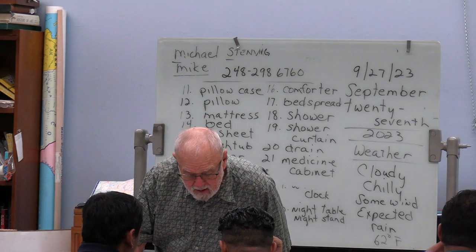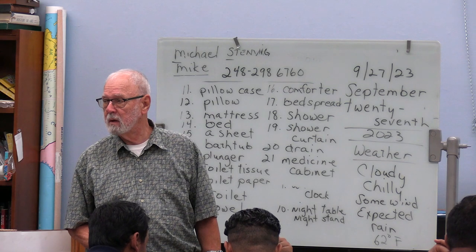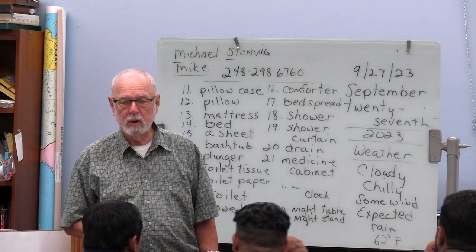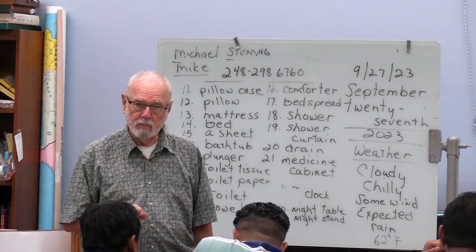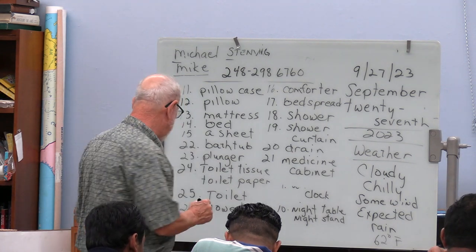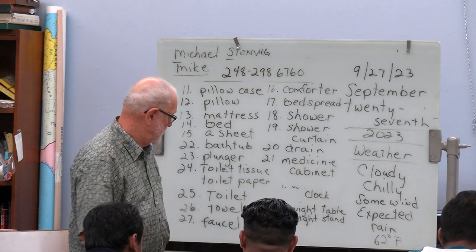Number 27. Faucet. What is the faucet? It's where the water comes out. So you have a faucet in your kitchen, in your bathroom, and maybe at the side of your house outside. The water faucet.